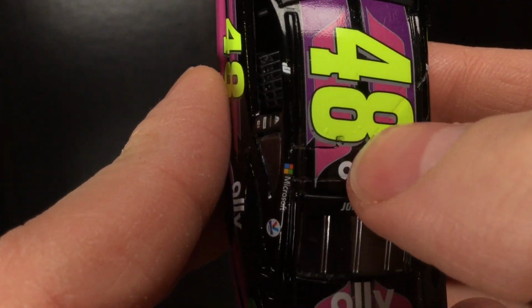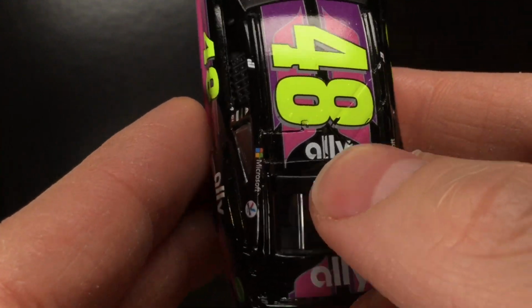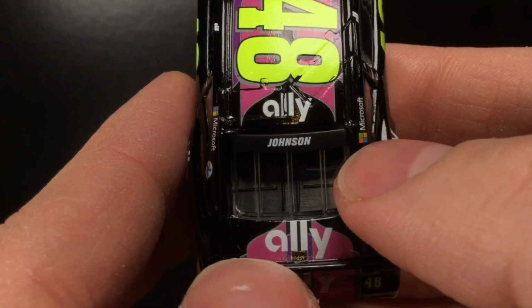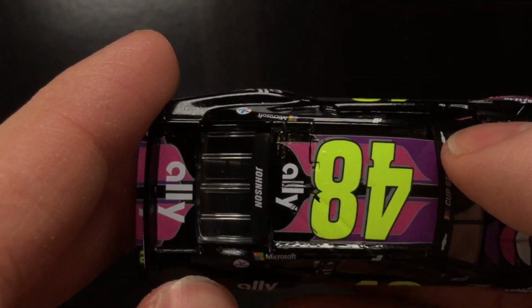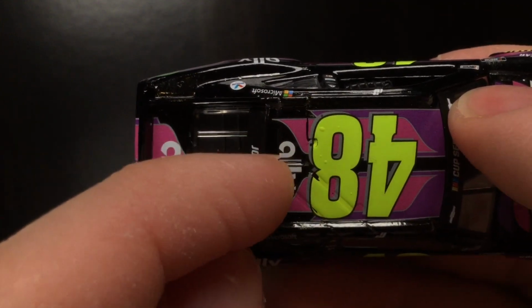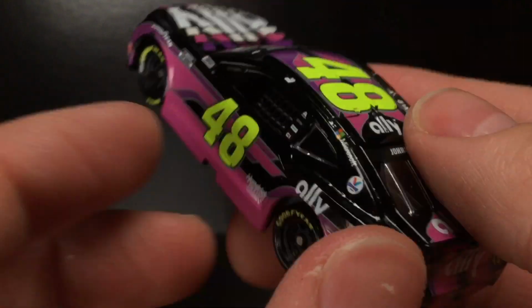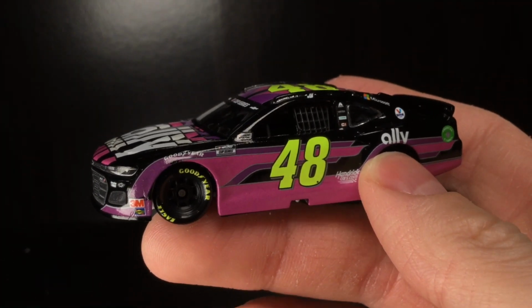It kind of reminds me of a lowrider, like an Impala, like that 64 Impala, you know, lowriders, GTA San Andreas, the fun stuff. Got Jimmie Johnson right there, got the Ally logo. And notice this part connected to here, and it's trimmed out perfectly. And he put it right here. I don't know, this paint scheme is so unique and so different. I think it just makes it cool, honestly.